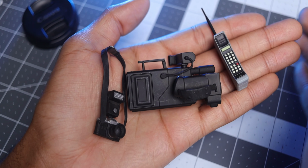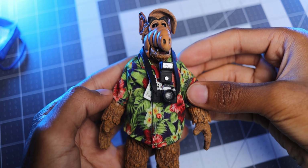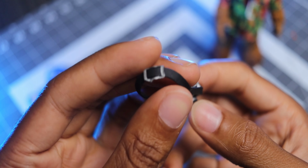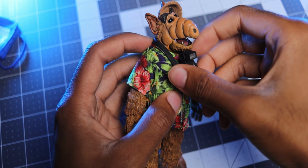The next set of accessories we have are my absolute favorite. We have a camera with the flash and strap, and it has a nice matte finish to the material. I also like the paint apps of the silver on certain parts of the camera, as well as the buckle for the strap. Thanks to the soft plastic, you can place this around his neck so that he can take some pictures around the convention floor.